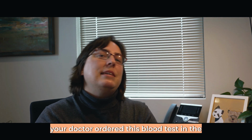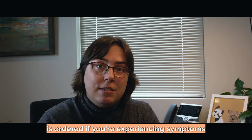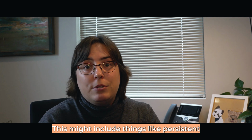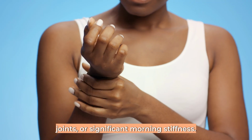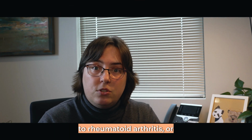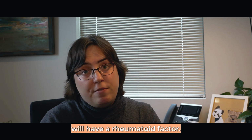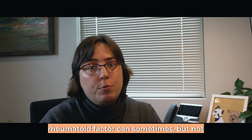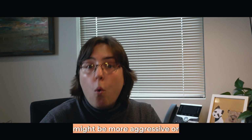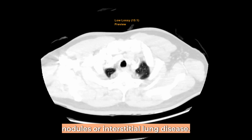Why did your doctor order this blood test in the first place? Typically, a rheumatoid factor is ordered if you're experiencing symptoms that could suggest an inflammatory or autoimmune condition. This might include things like persistent joint pain, unexplained swelling in your joints, or significant morning stiffness. Rheumatoid factor is most famously linked to rheumatoid arthritis, or RA. 60% to 80% of people diagnosed with RA will have a rheumatoid factor. And in those with RA, the presence of rheumatoid factor can sometimes, but not always, indicate the disease might be more aggressive or that there's a higher chance of developing issues outside the joint, like rheumatoid nodules or interstitial lung disease.